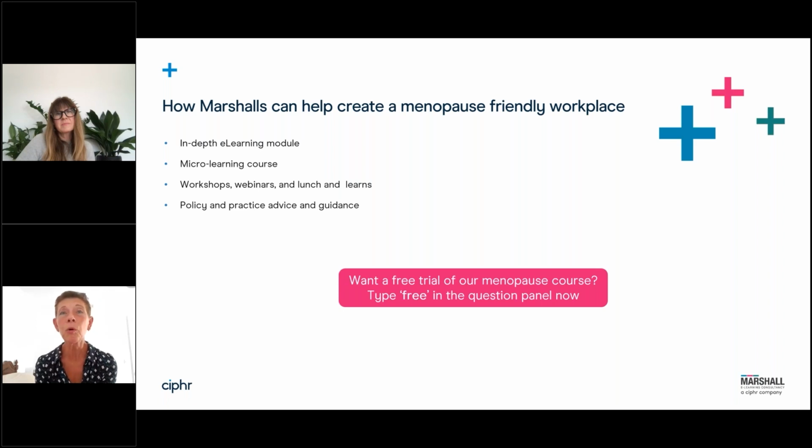Or it might be around how different groups of staff working in different organisational workplace contexts, which can be extremely varied. What does support actually look like? What does practical support look like in those different workplace situations and scenarios? So there are a whole range of ways in which bespoke advice and consultancy can be offered. So do get in touch with us if you would like to talk more about that.